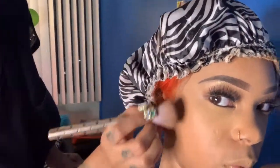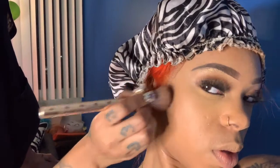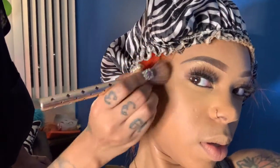I take the darkest one. Don't go all the way down. Just go to the top. Okay. Dab it in. The top and then a little here. So like a little C. I'm learning. It gives the effect of a contour. You'll see at the end when it all comes together.